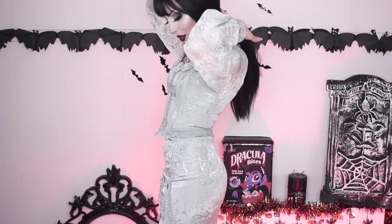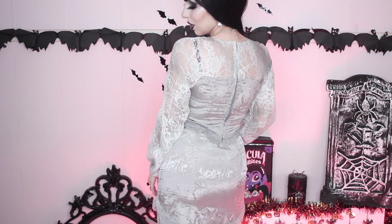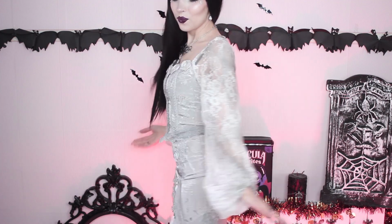I'm not sure if you can tell, but the lace is kind of like tie-dyed or something like that. So there are some parts that are darker and some parts that are lighter, and I think it looks stunning in real life, but I'm not sure if it's really visible on camera. And I'm literally obsessed with this outfit. Look at this.